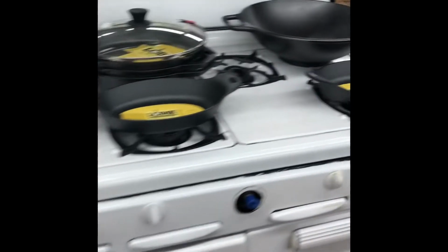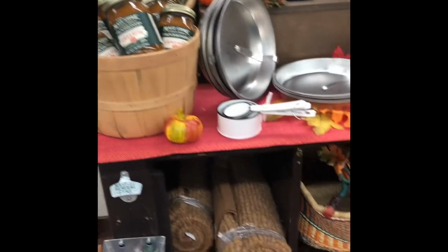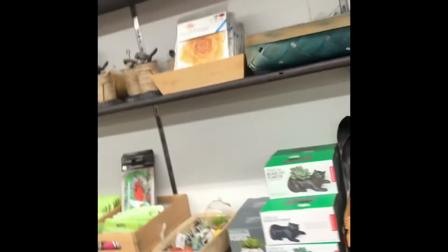That is so cool. And look at this. I love this. Old stove. That is so neat. They just got all kinds of stuff. Pure vanilla extract. It's just beautiful here. Mistletoe jelly, cold jelly. Oh my goodness. Christmas jam. So neat. They just got all kinds of beautiful stuff.